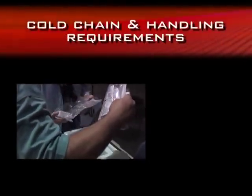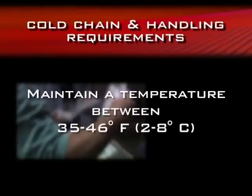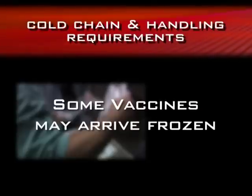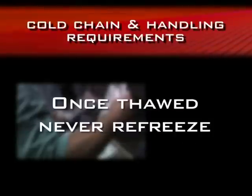Vaccine cold chain and handling requirements are also very important. Vaccines should be maintained at temperatures between 35 and 46 degrees Fahrenheit. That's 2 to 8 degrees centigrade. Do not freeze them. However, some vaccines, including influenza spray, may arrive frozen. Frozen vaccines should be thawed to enable rapid administration. But once thawed, never refreeze them.